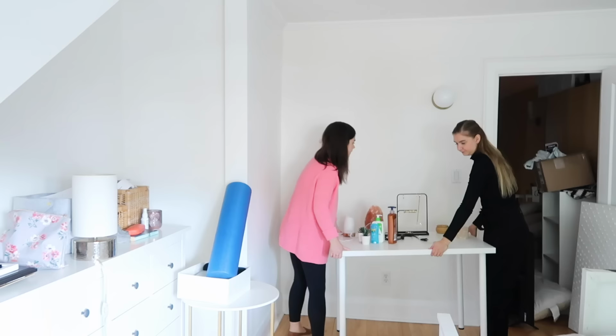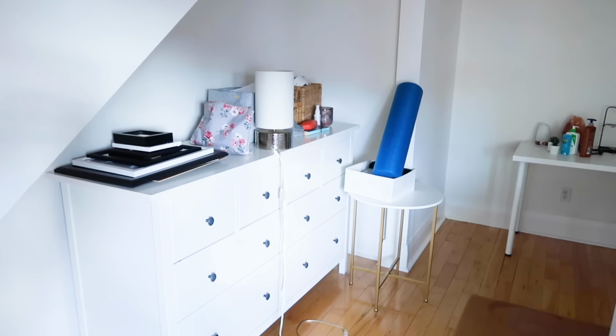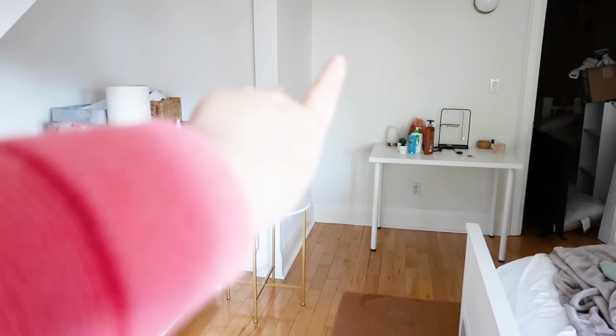So you walk in, the bed's there, and then it's across from the dresser. And now I'm gonna move that desk out of the way. Yeah, I think that feels so much better. Just ignore all the stuff, but dresser there, desk there. This is gonna be a place for a storage unit.